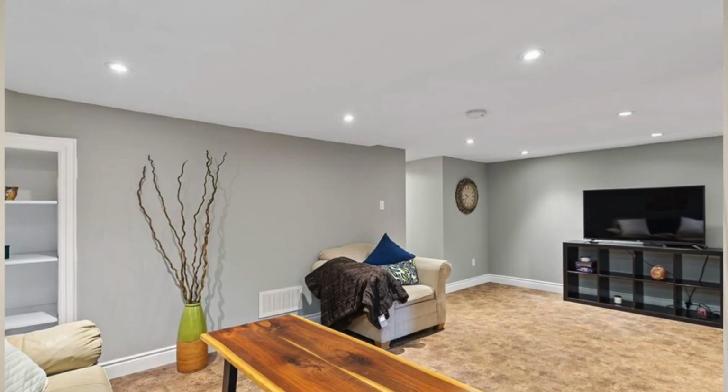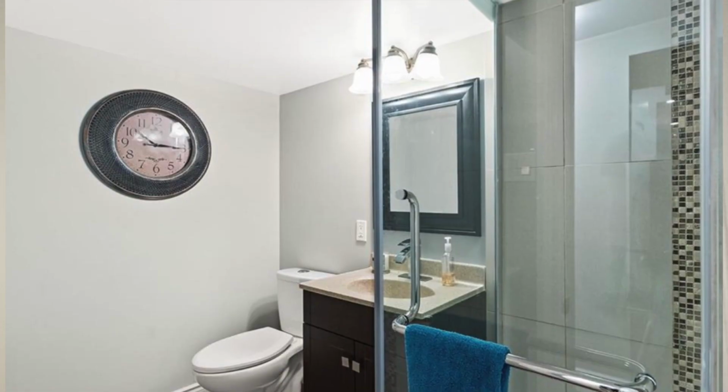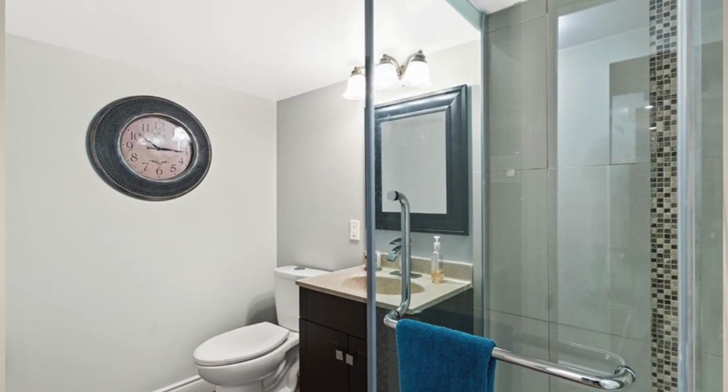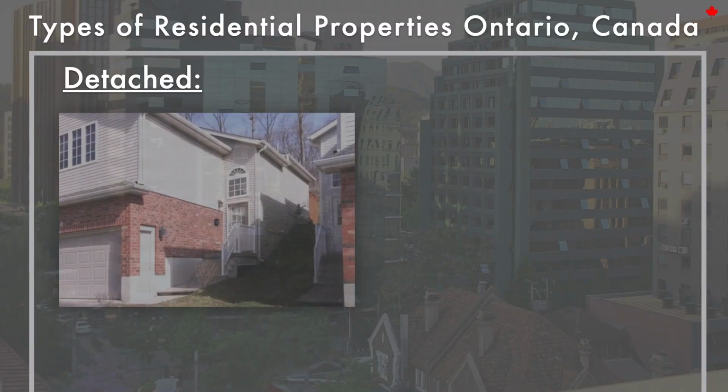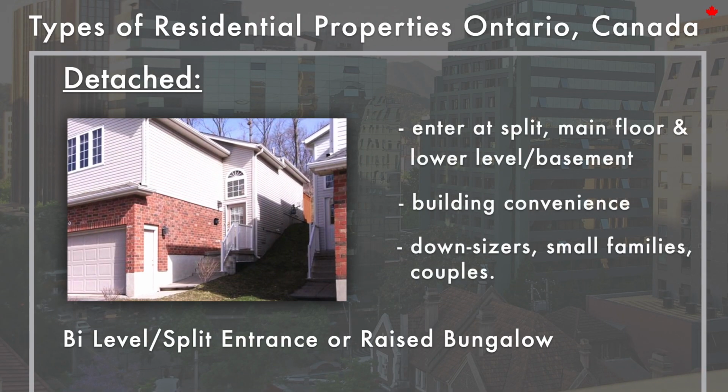There will be a basement as well in the vast majority of bungalows for storage, additional living areas, bathrooms, or bedrooms as well. Next is bi-level or split entrance. Some people actually refer to these as raised bungalows. This property usually has a front entrance at the split between the upper and the lower levels.